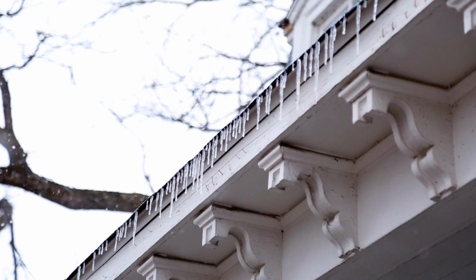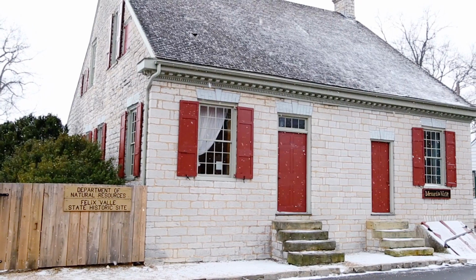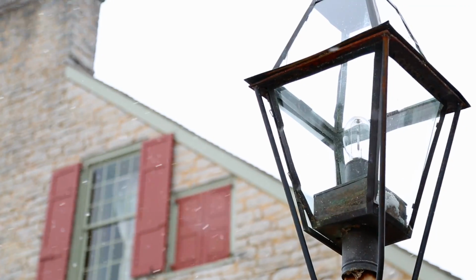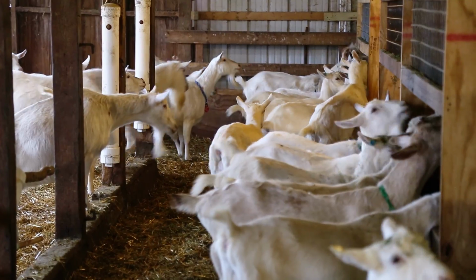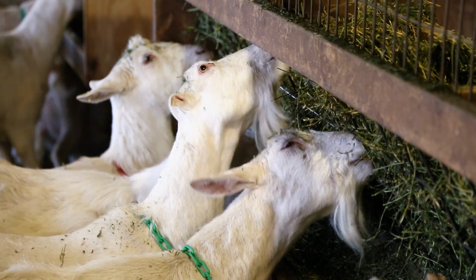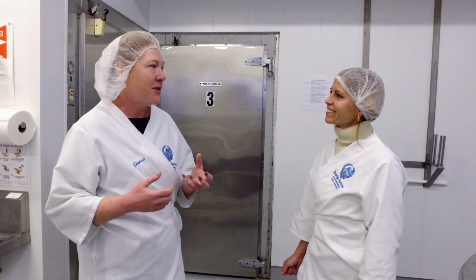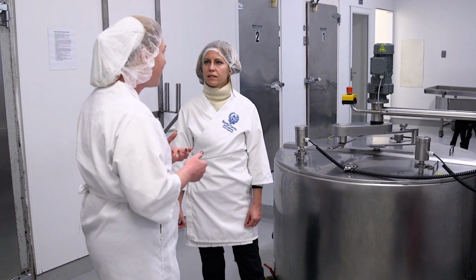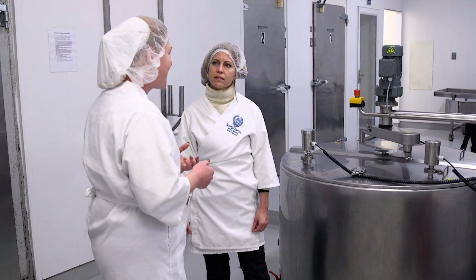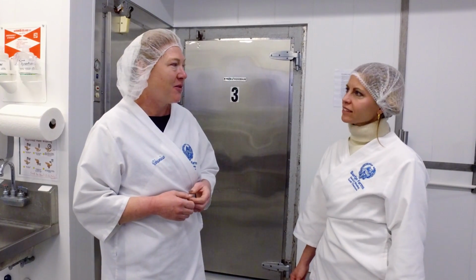The interesting story with Baetje Farms is that we're in this beautiful historic French area of Ste. Genevieve. And when we first got our goats, I really thought to myself, now who's making some really good cheese with goat milk? And I naturally thought of the country of France. It was a beautiful combination. So what we're doing is something that you can't really find a lot of in the United States. We're really honored to be able to share this with the public.